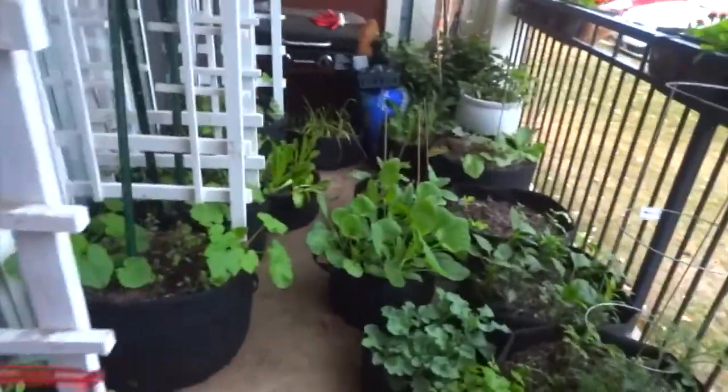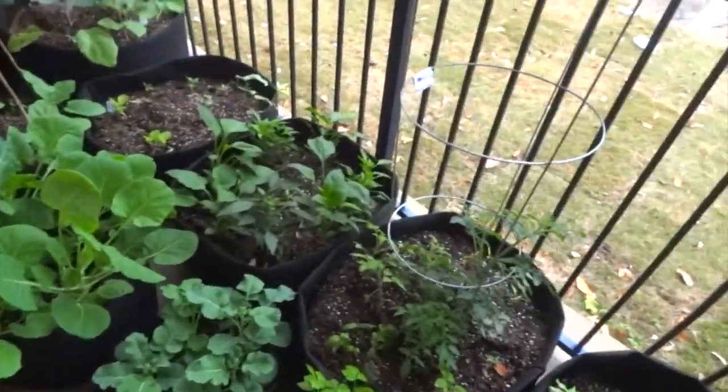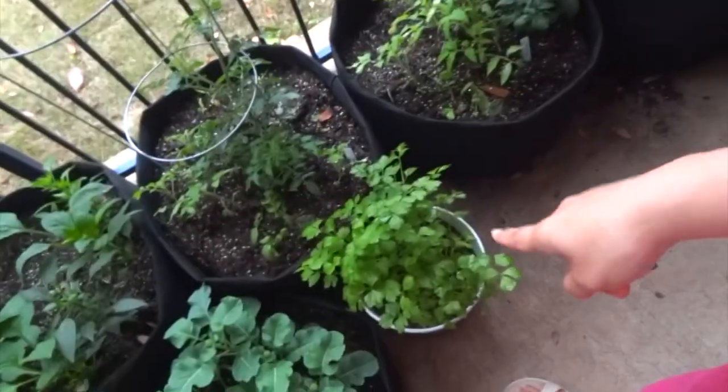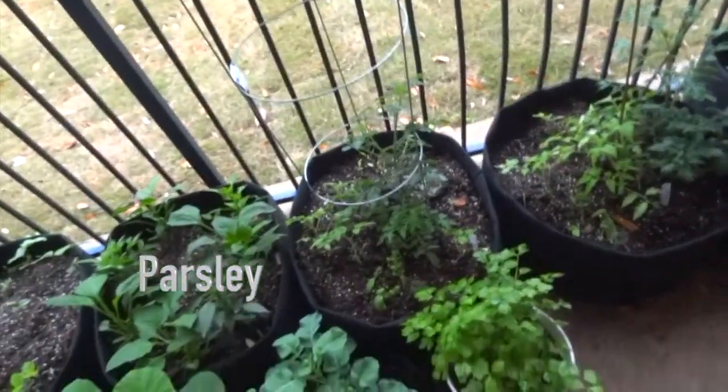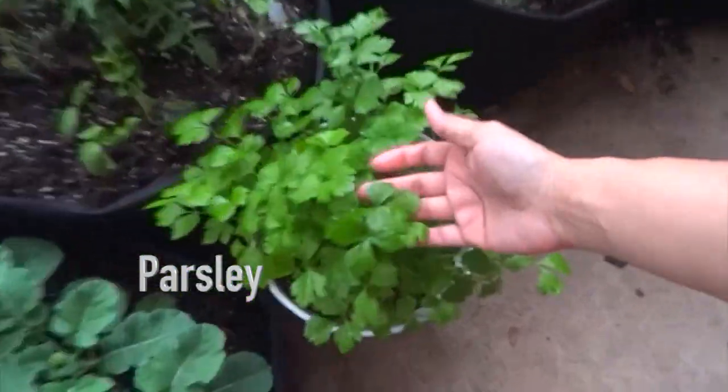Hey y'all, good morning. I am on my patio checking up on my plants. I was not out here yesterday. Oh, it looked like it rained. I just came out here to water my plants because my cilantro was drooping yesterday afternoon. But it looks like it got some rain.